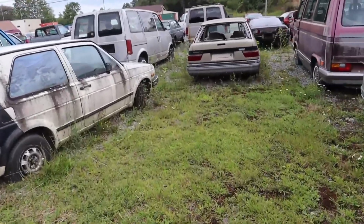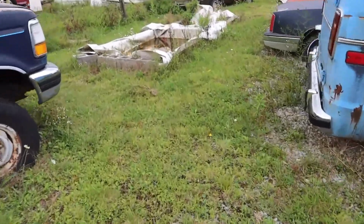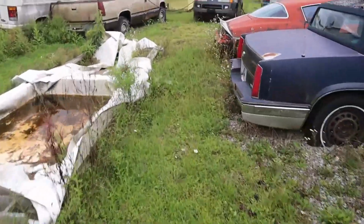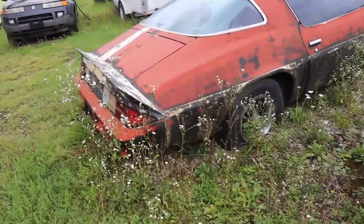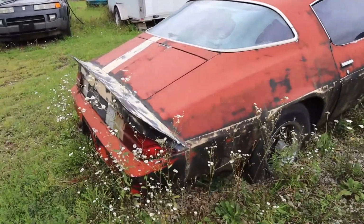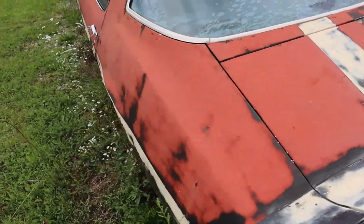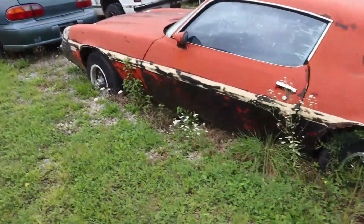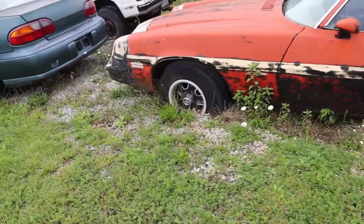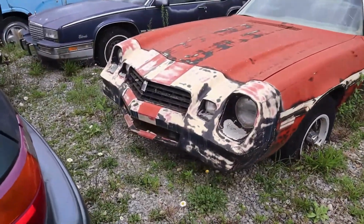There's one of the old Ford Escorts from the 90s. It was a really good selling car in the 90s. A couple of other Corvettes. Here is, not even sure, some kind of a Chevy. This might be a Corvette too. I'm not really sure. It's deep in the ground. I'm not quite sure what that is. Really spooky looking from the front.